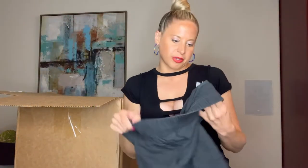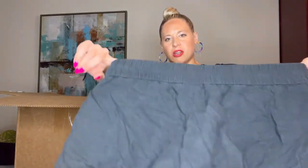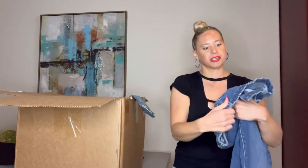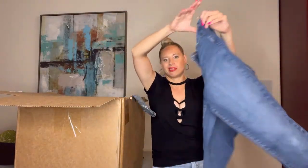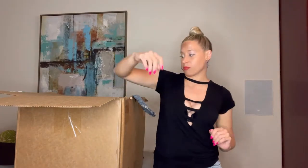These lounge shorts feel like they're cotton based or maybe linen, but I would say probably cotton. Oh, the materials tag was cut out, but it's either lightweight cotton. Okay. Universal Thread. Yeah, I don't know. Not too impressed. Nothing crazy here, but they're in good condition. They're just not that impressive.